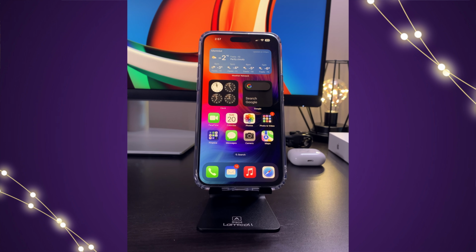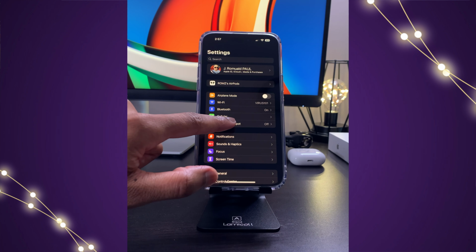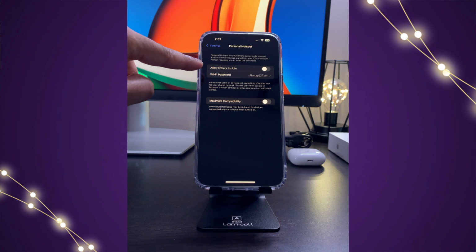Feature number 4. Did you know that you can share your internet with your friends? To do so, go to your settings and tap personal hotspot, then allow others to join with this password.